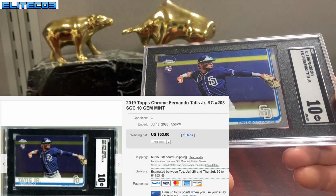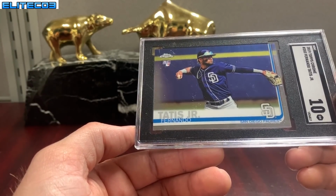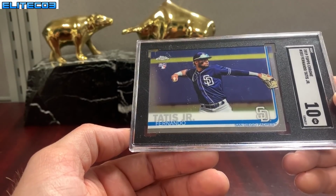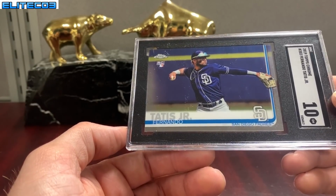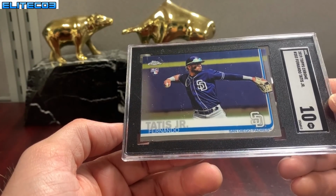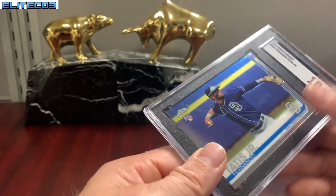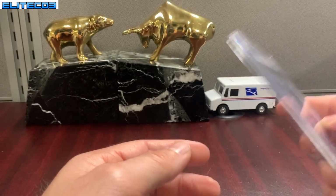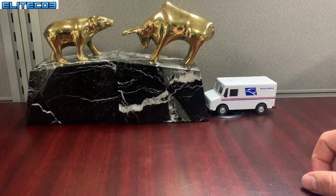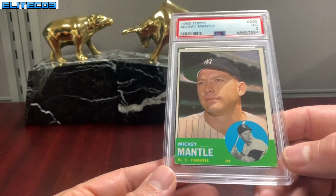There's a 10. Then there's often questions about SGC. Is it worth it? Are the secondary values good enough? You hear a lot of chatter on that. And yeah, the secondary values are not on par with PSA. But I think their standards are very on par. I just don't think they've marketed as well, and they don't have the set registry, which I think helps PSA.